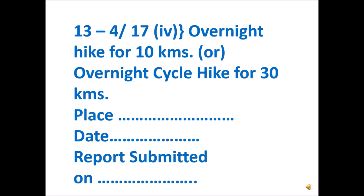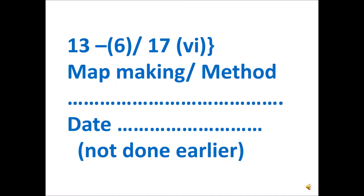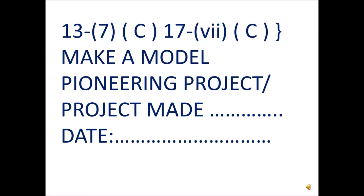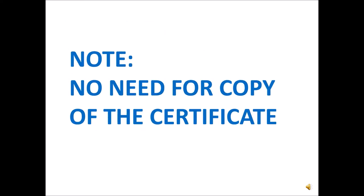Overnight hike for 10 kilometers, overnight cycle hike for 30 kilometers. Work on any one for 6 months. Map making method. Pitch a single or double fly tent. Know any one method of splicing not done earlier. Make a model pioneering project. Have knowledge of the Bharat Scouts and Guides website and of your region. Note: no need for a copy of the certificate.